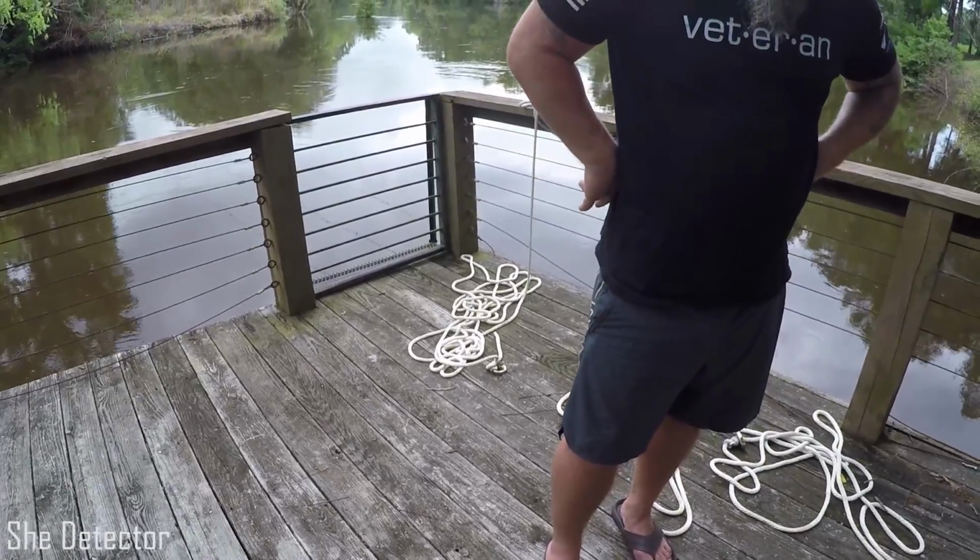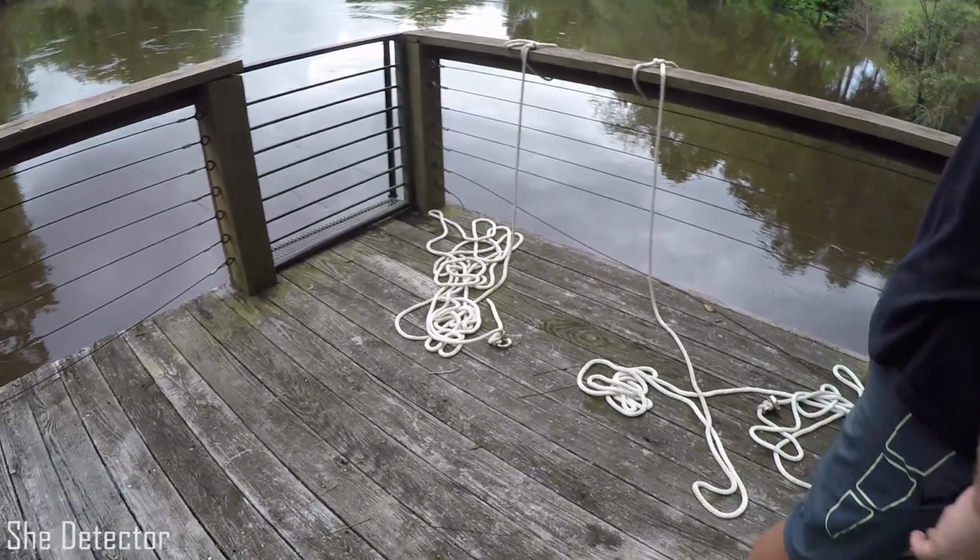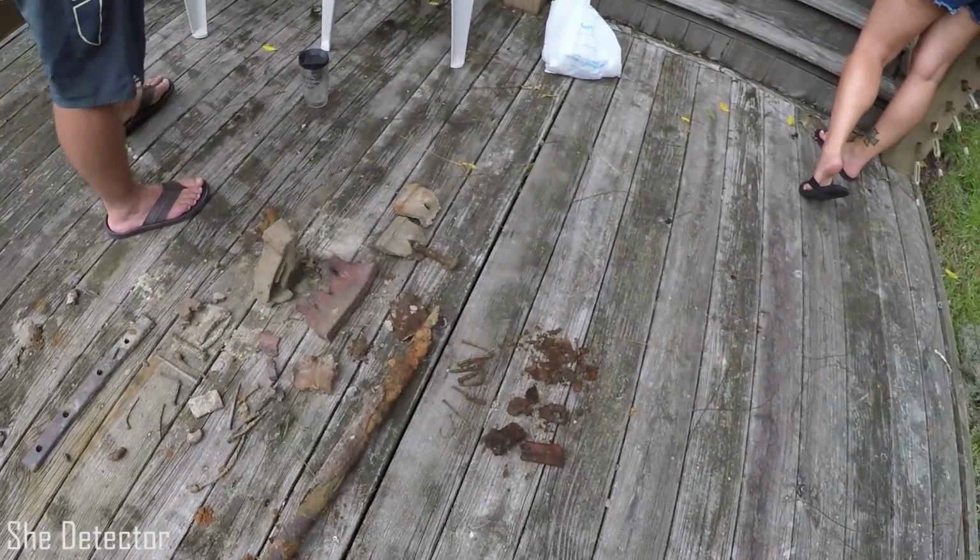So yeah, these are all the little things that we found with my fishing magnets over there. We brought them down here, or up here to North Carolina. Found a bunch of goodies. So yeah, these are all the finds.